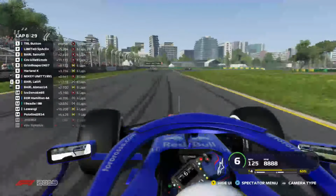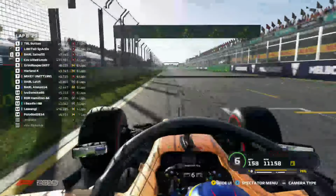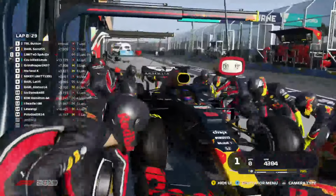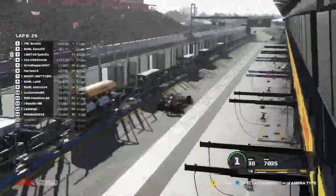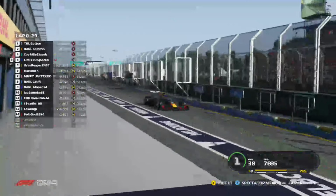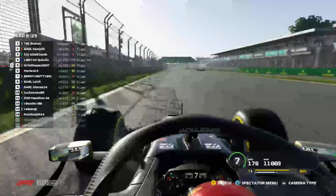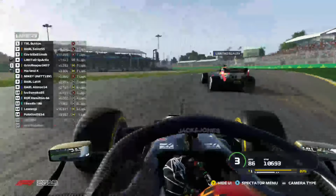But Latifi's starting to catch them on them hards. As Limited Space pits then, to go onto a set of hards probably. Yep, mediums it is. Not hards. They're mediums. No, it's this game, isn't it? As he drops to 4th or 5th, as he's going to be battling Grim when he comes out the pits then.